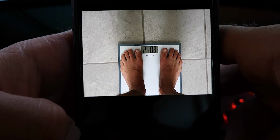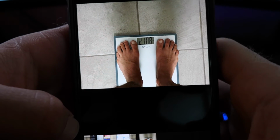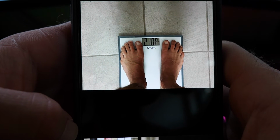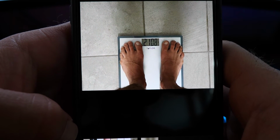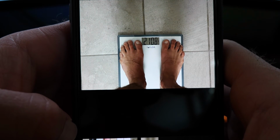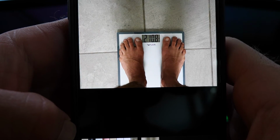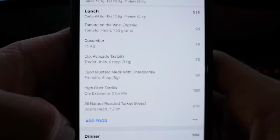I'd like to see if I can get just under 210 for the weigh-in, or the DEXA scan, on Monday, we'll see. But the weight is steadily declining. That's what I meant yesterday when I was talking about how the fluctuation is. You know, I went from 211 to 211.4, and then today down to 210.8. But here's the macros on the day.